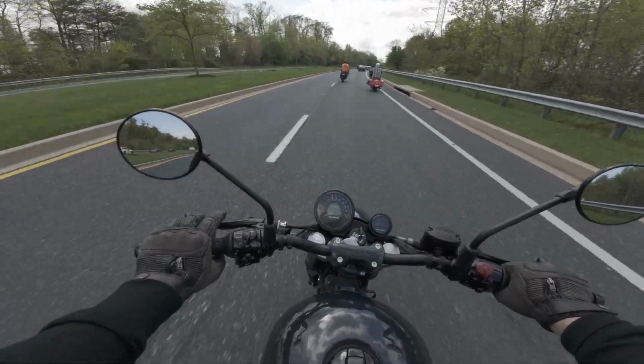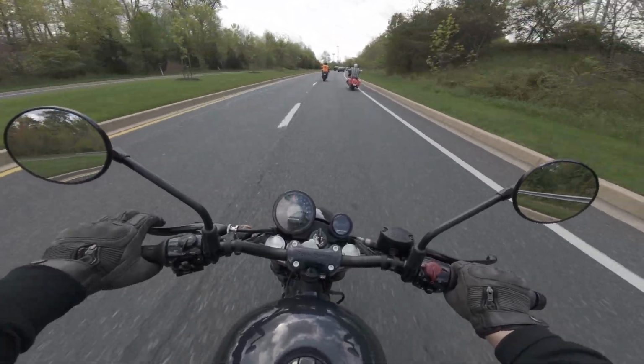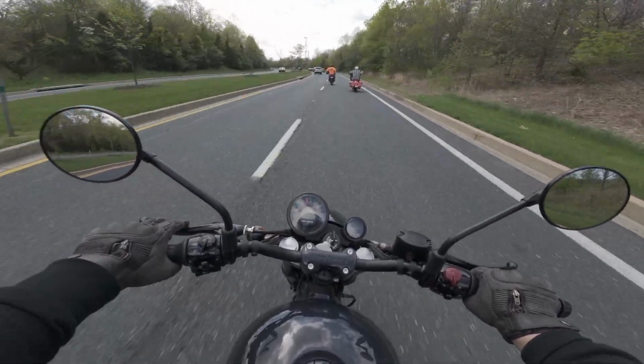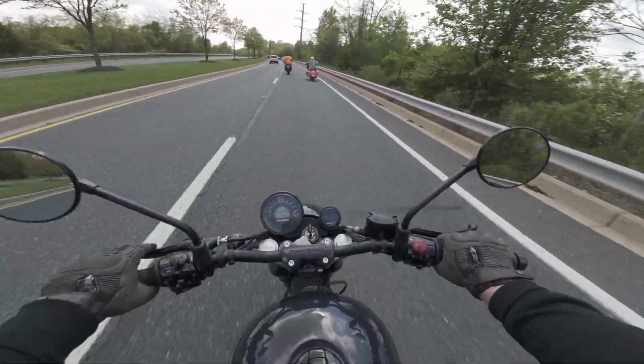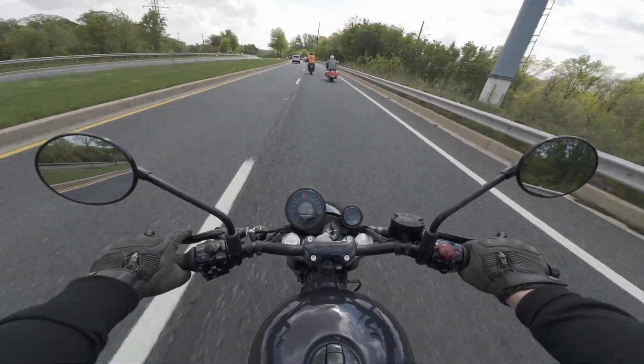All right, so let's talk about the power and performance of this bike. Like I mentioned, it does come with a parallel twin engine, 648 cc, putting out about 47 horsepower and 39 foot-pounds of torque. While that may not seem like world-breaking numbers, while all these manufacturers are chasing higher numbers, I will say it does have a lot of good usable power.